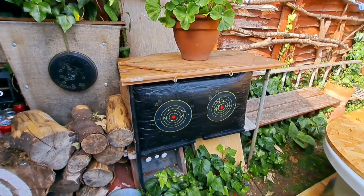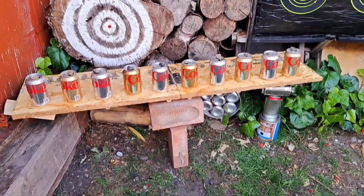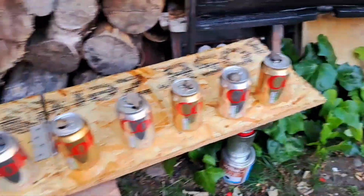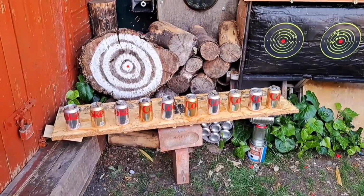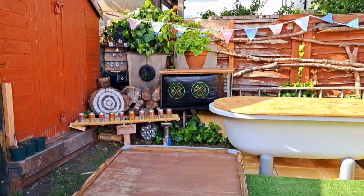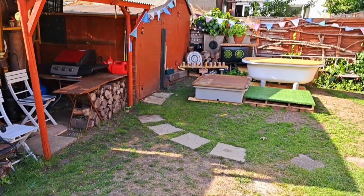Next test, 10 cans, rapid fire shooting. Right, let's be 10 cans. A little bit windy today, so I've had to put some little stones on the top just to stop the cans blowing away. Right, 15 metres with the Daisy. We'll go with the Daisy first. Like I say, it's rapid fire. Let's see how many we can hit.